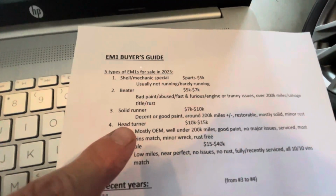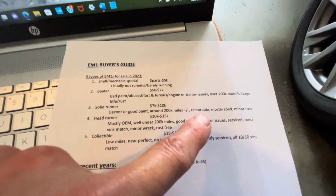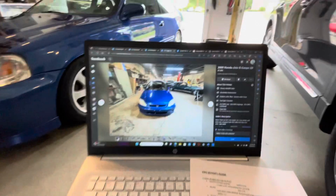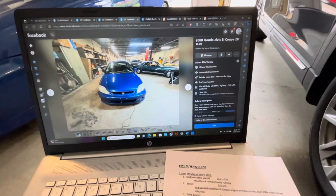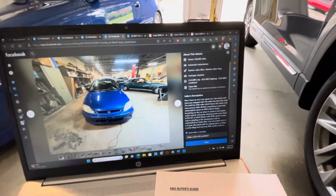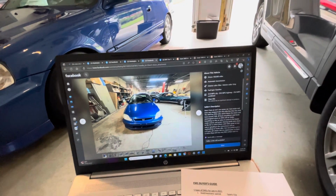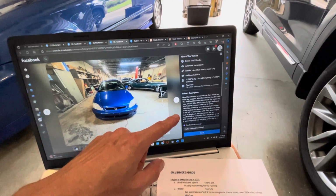I wrote here decent or good paint, around 200,000 miles plus or minus, restorable, mostly solid. Usually have some minor rust. This car fits into that category here. It's got 205,000 miles, has an engine swap, which bothers me because these engines should last forever, unless they're abused. So that was probably abused.